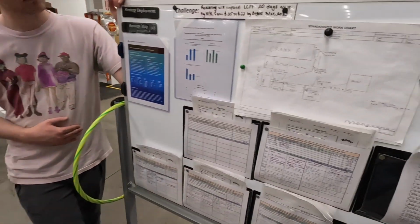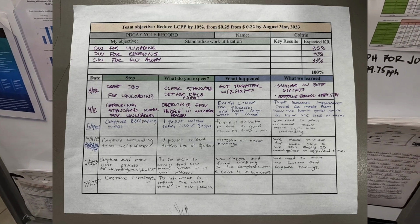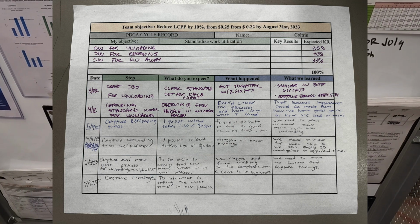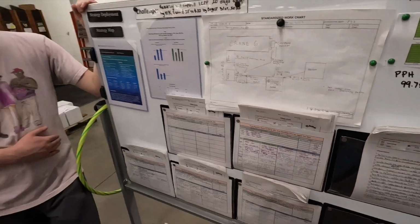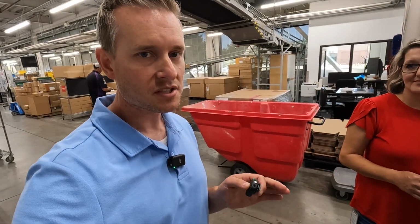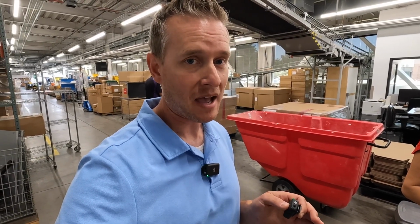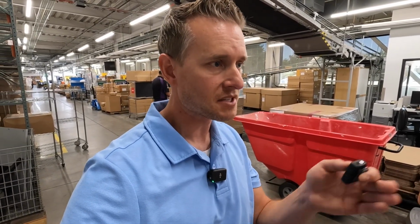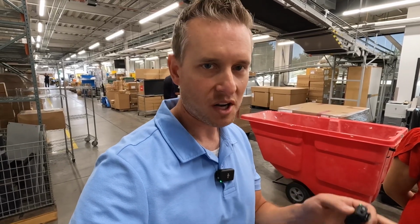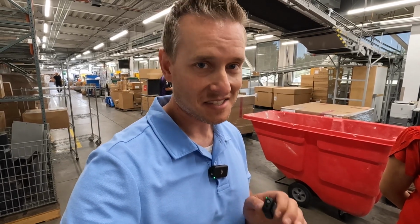And then on top of that, they're utilizing the PDCA cycle process so that they can track their steps and they can identify what's happened and what they learned. It seems really simple, but when you use the tools in an effective way, it can have a dramatic impact. And when you have teams that are setting double-digit goals like these guys are, 10%, 20%, this is how you get those improvements. It's how it's done.